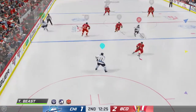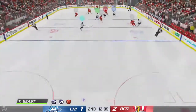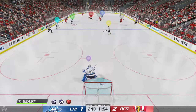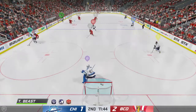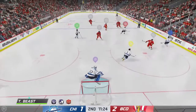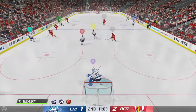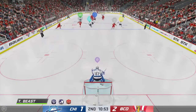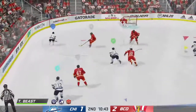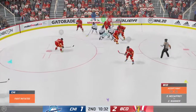Assisted by number nine. And now he moves it to Dell. And that's broken up with a stick in front. Slides the puck to Wava. The Saguenéens gain control of the puck against the wall. Quick pass to D. From his own end, he moves it up ahead. Here's a chance. Gets in front of it.